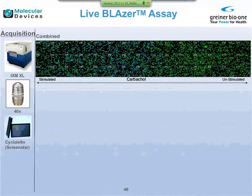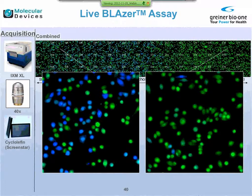Now this can also be analyzed with an image analysis tool. First of all, I want to show you the high resolution images here on the left-hand side, coming from the stimulated part. You have more blue cells in comparison to the green cells, but still with the unstimulated cells on the right-hand side, you definitely have a higher concentration of only green cells.